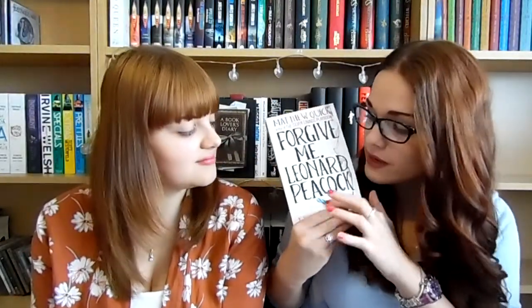The book that I want to read with blue on the cover, see, it's blue candle, is Forgive Me Leonard Peacock by Matthew Quick. This is one of Laura's books. I've had to collect books from the library and Laura's house, and I haven't actually got 3 of them yet, which I will show you later. But this is what I want to read with blue on the cover.